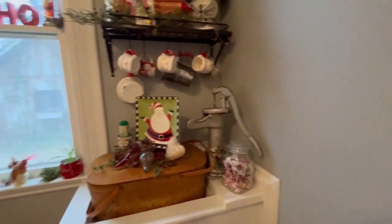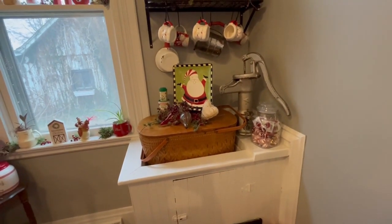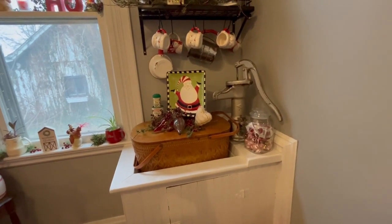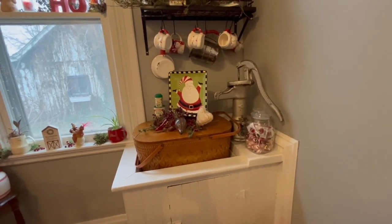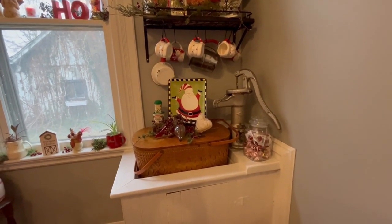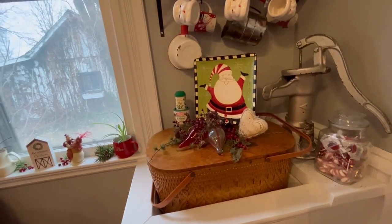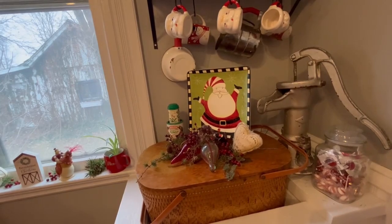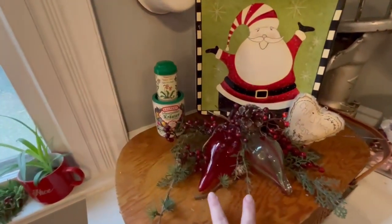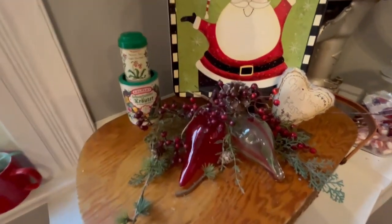Okay, this is actually kind of cool, guys. This is actually an old, would you call it, a dry sink? Actually, if you prime this pump, it would still work. So this is in the corner of the kitchen, and sitting inside, I've just got a picnic basket, and these are just a few things that I had picked up. Oh, these are more of those ornaments like I have hanging. I got them at the same time. There were a couple nice ornaments.